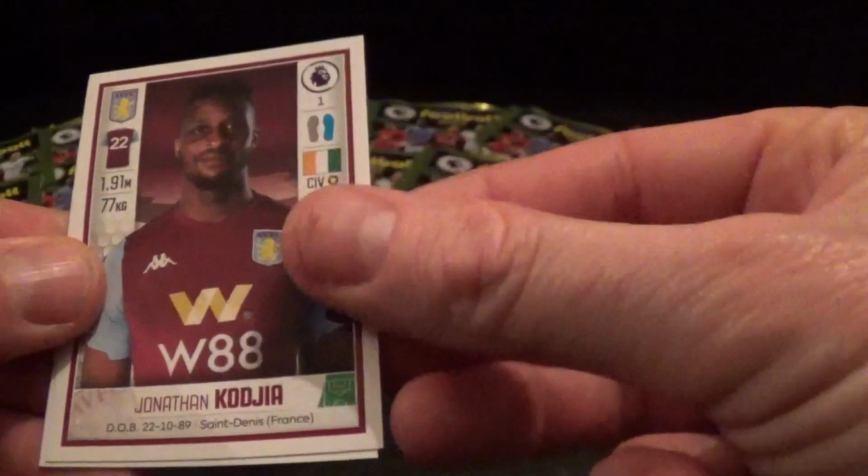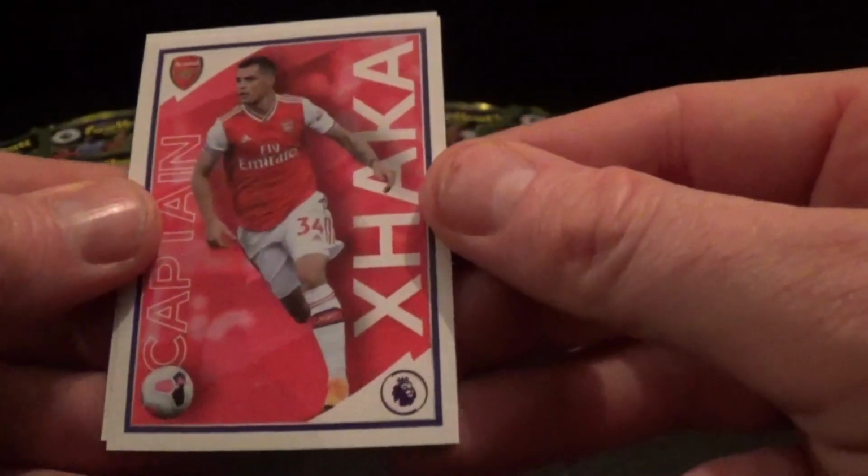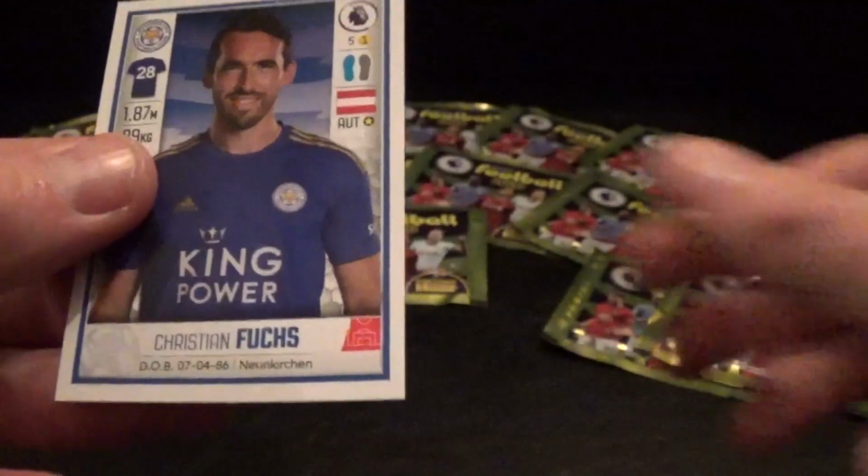We have Kodia, Stacey. We have Captain Zaka, Lewis, and Fuchs.